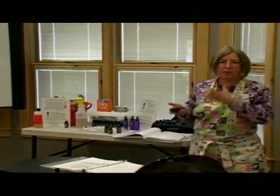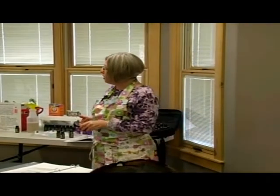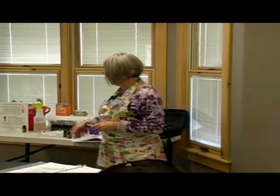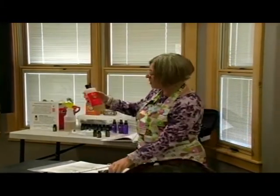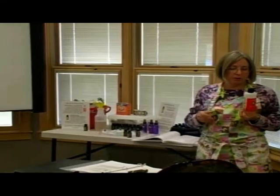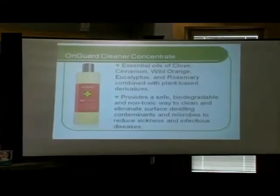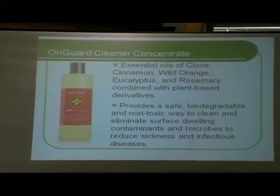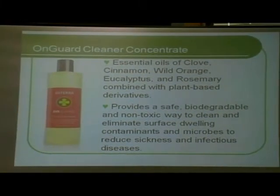So our On Guard comes in an oil, which I use a lot, but we also have a concentrate that is a cleaner. It's specifically made for a cleaner. It's got other stuff in it, but it's all non-toxic, biodegradable. This little guy here is 12 ounces, and this will make 12 of these bottles, okay? Because you only need 2 tablespoons of this.